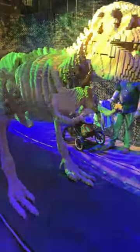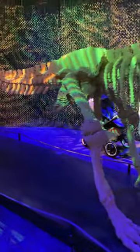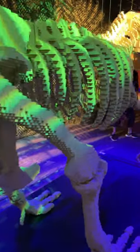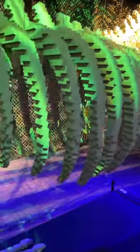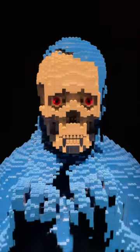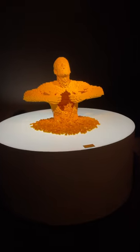And speaking of mind-blowing, think about those public Lego sculptures we see around Philly. They just stop you in your tracks. You're just walking along, and then boom, there it is. It's that feeling of, whoa, how did they do that? And our listener, you mentioned that feeling, and this deep dive is right up your alley. We're going beyond just building with Lego. We're talking about building on a massive scale.